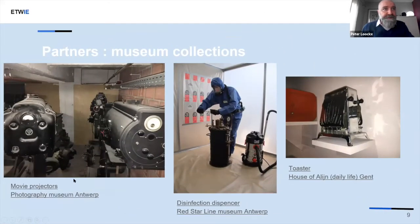The movie projectors, I'm going to explain the case later on. These are the movie projectors of the Photography Museum in Antwerp. A disinfection dispenser from the Red Star Line Museum. It was used to spray the people and the objects before entering the boats who came to America. So it's a really nice, unique piece.